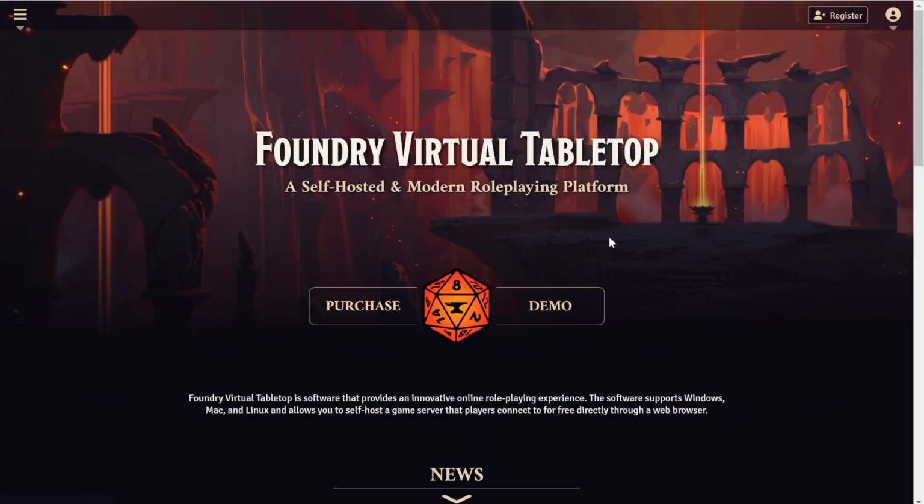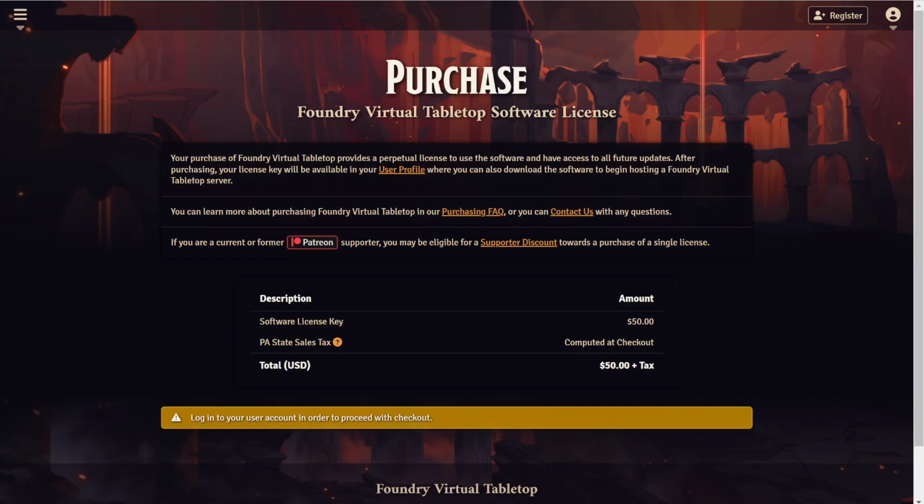For instance, it is an individual developer, and there are also different modules that you can add to Foundry, which is great because you can customize anything.